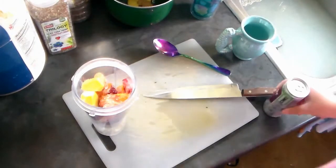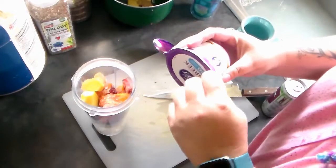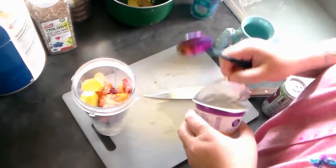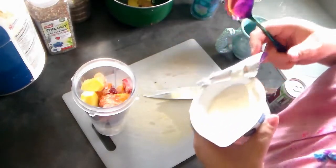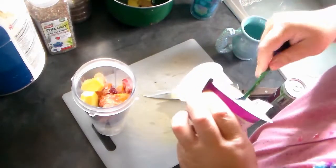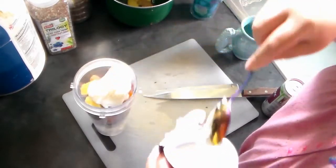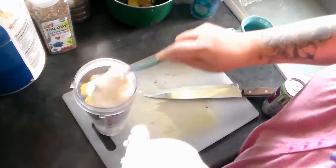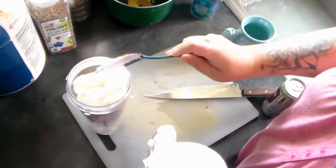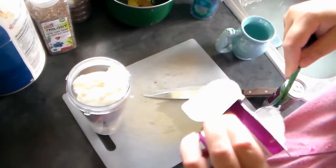Then I have 1 container of coconut Greek yogurt. And I think it said it's only 80 calories, yeah. So that's not bad. Pretty yummy. I like this yogurt.